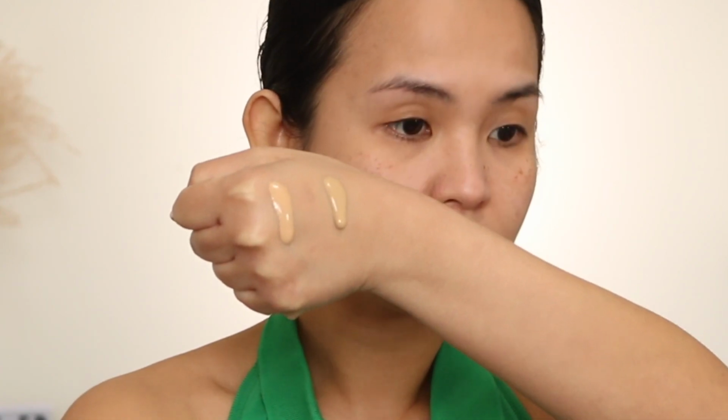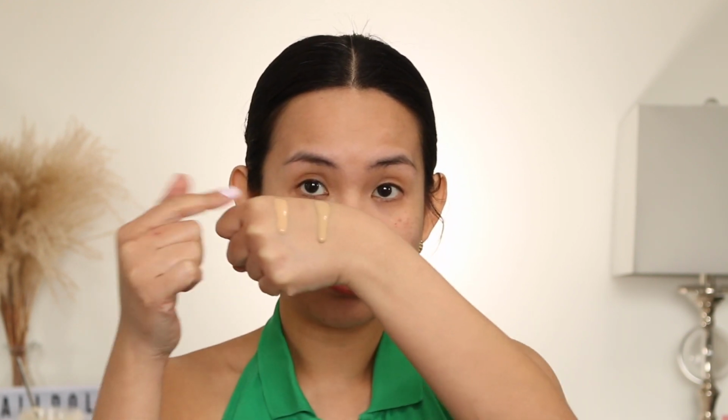On the right side I'm going to use the Nars, and on my left side I'm going to use the Catrice Hydrating Foundation. I'm going to swatch both of the foundations on the back of my hand so you can see the difference when it comes to consistency. That's how the Nars foundation looks, and this is how the Catrice looks. I would say they have almost the same consistency. Maybe the Nars is just a tad bit thicker than the Catrice, but they're almost the same.